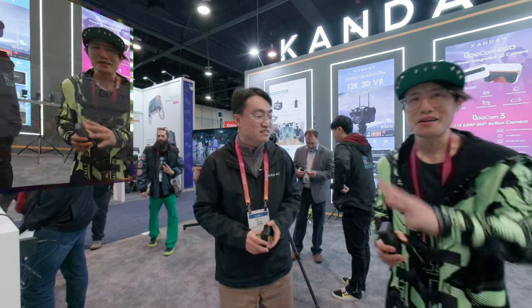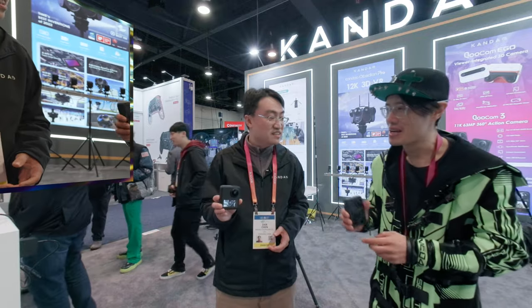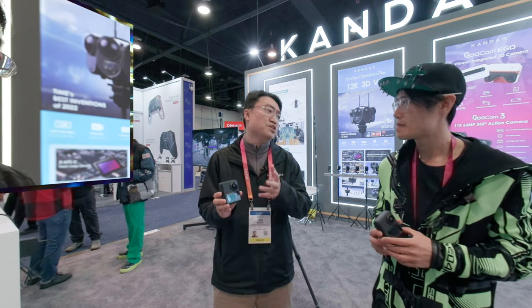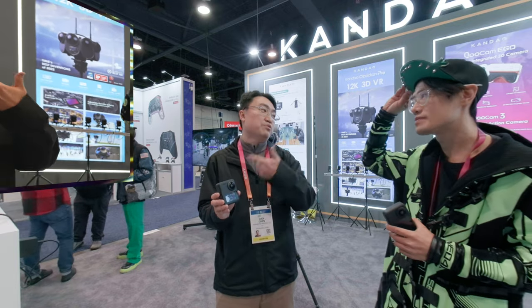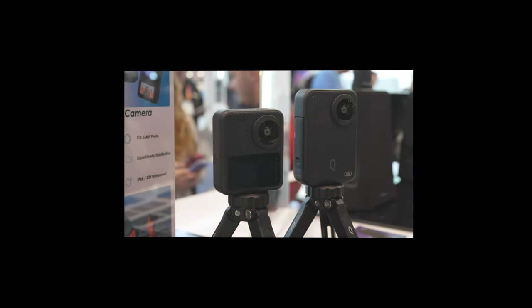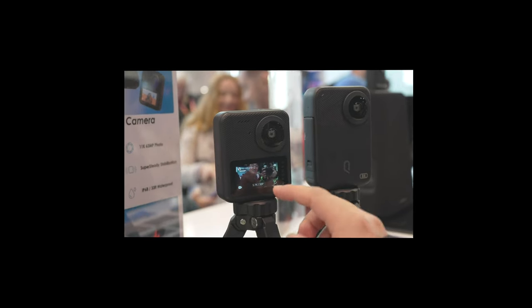Nice. Okay, let's talk about the camera that everybody really cares about this year. It's the new Qoocam3. When is it going to release, the price point, the spec? I think we are aiming to release it in March or April, around that time, because there is Chinese New Year. After Chinese New Year, we hope that we can go into mass production of this one. Basically, this is a 5.7K 30 frames per second camera. But I would like to mention the lens. We actually spend a lot of effort on the lenses.